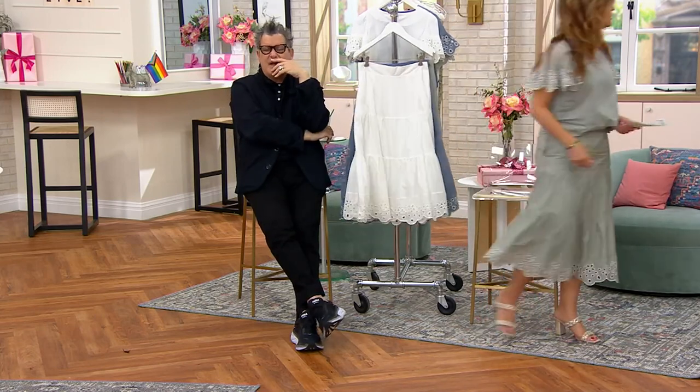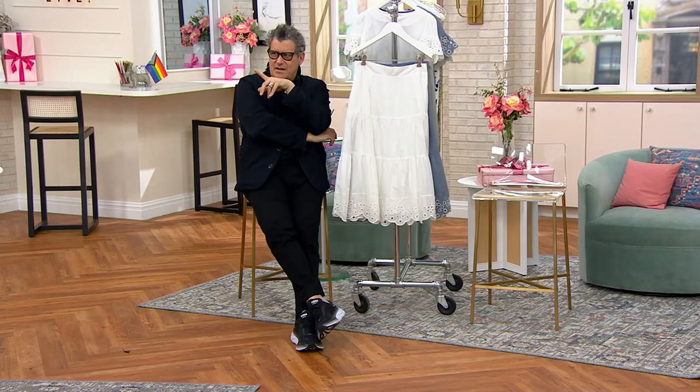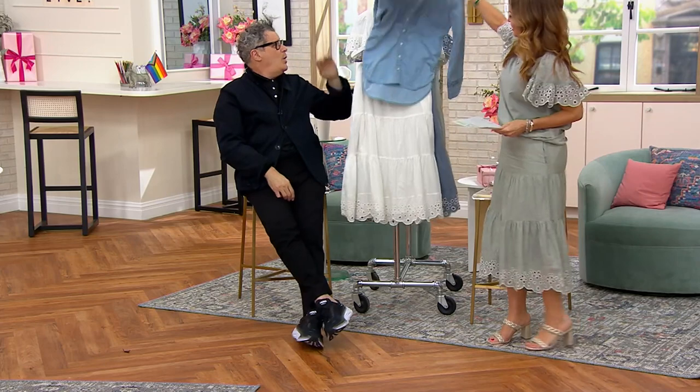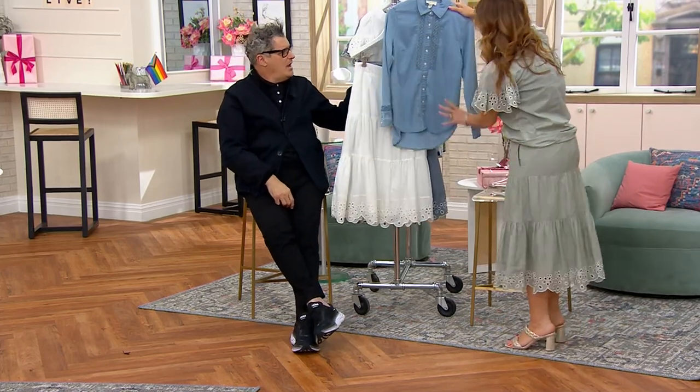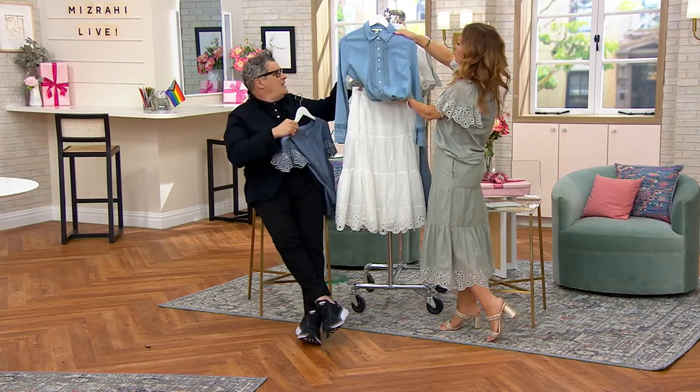It's great. What happened to the chambray? Adore it. And that hat that you see on Rule Britannia, because I love a hat. I'm into hats again. Yay! Oh, look at you. How cute you would be with this.